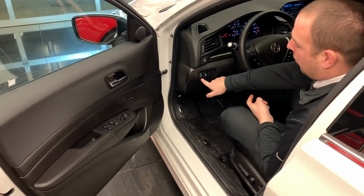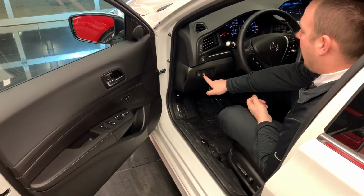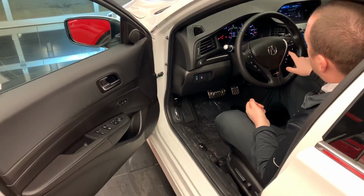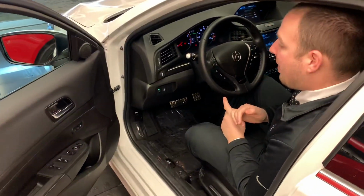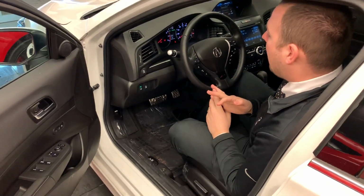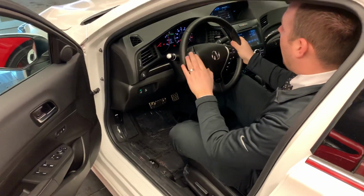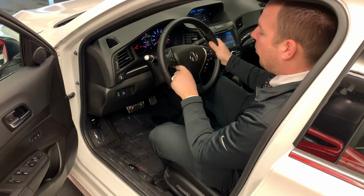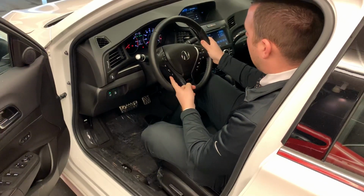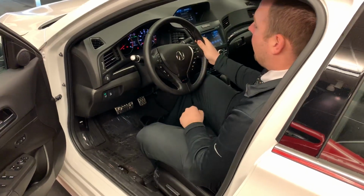Acura Watch is going to be your road departure mitigation, your collision mitigation braking system, your lane keep assist, and your adaptive cruise control. The vehicle has automatic headlights, automatic fog lights, as well as all of your controls are built into the steering wheel. So you have your radio controls right here, your cell phone controls are right here, your information screens are right here, as well as your cruise control functions are right here.